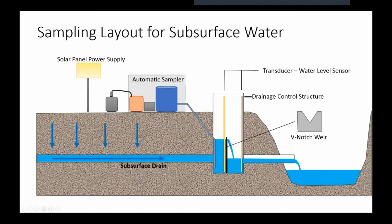And essentially what that does is water builds up and goes over a V-notch weir that's in this system, and then we're able to measure the water flow at different points on that V-notch weir, and that allows us to run calculations to estimate the amount of flow that's coming through that system. And then we have an automatic sampler that's flow paced, so as a certain amount of flow goes through the system, it draws a sample, and then we collect those samples and do our analysis to look at what the nutrients are coming into the system, and then what the nutrients are in the water after it leaves the first pond, and then after it leaves the second pond.